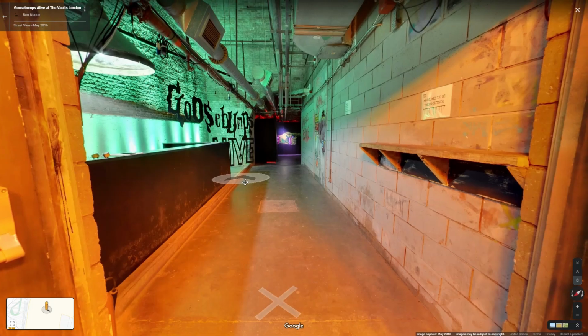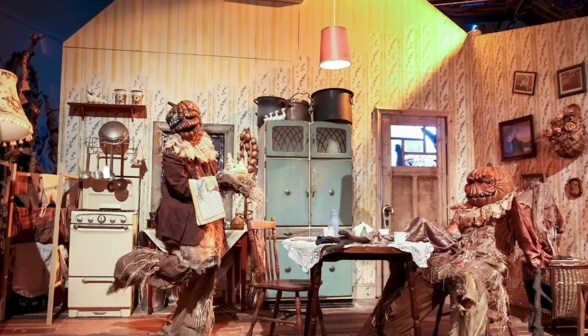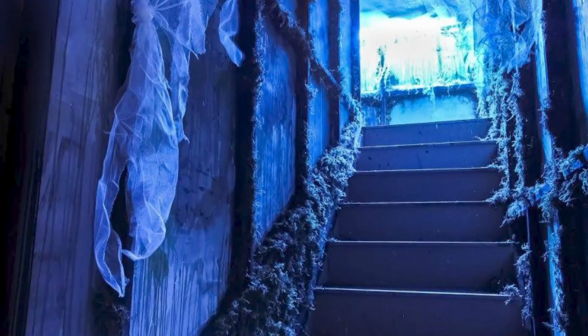So what was it exactly? That's kind of hard to say. Goosebumps Alive branded itself as immersive theater, so kind of a combination of a play performance and a haunted house attraction. I mean, it's hard to sort of describe what that was. Was it a walkthrough? Was it a scare maze? Was it a theater production? It was all of those put into one.